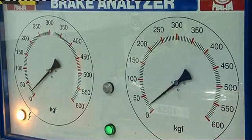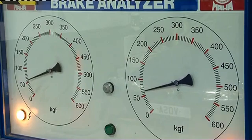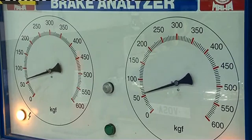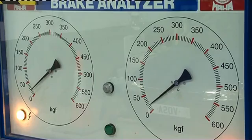So I gradually apply the service brake and watch how the gauges increase, and I take it to a point just before wheel slip. And then I gradually reduce the service brake, watching how the braking effort at both wheels reduces. That's it. So stop the brake and stop the rollers. That's it. Good job, mate.